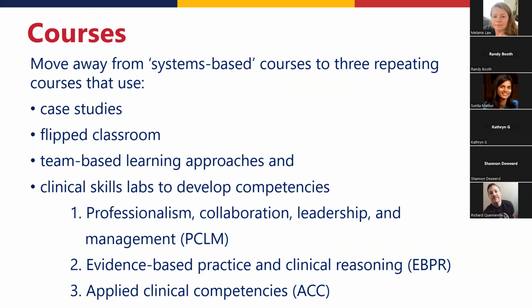So with respect to courses, we're going to be moving away from a systems-based course to 3 repeating courses that will use case studies, a flipped classroom, which means instead of having the instructor give a didactic session to the class, students are going to be grouped into small groups and have a team-based learning approach to the content. And of course, we're going to have the clinical skills lab there as well to develop competencies.